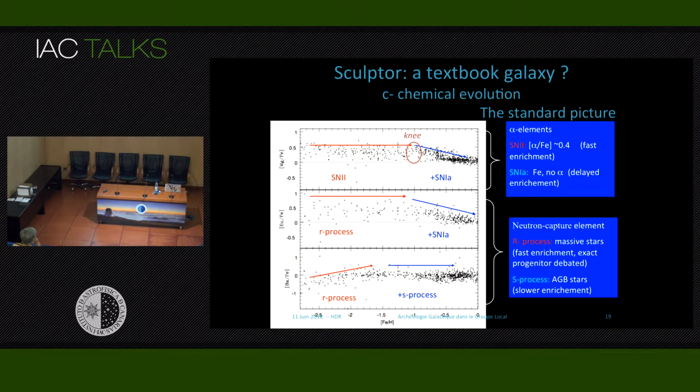What we know about the progenitors for these different elements is that supernova type 2, so core collapse supernova of massive stars, they produce a lot of alpha elements and they produce a bit of iron. Whereas supernova type 1a, they produce a lot of iron and no alpha whatsoever, or very little alpha.